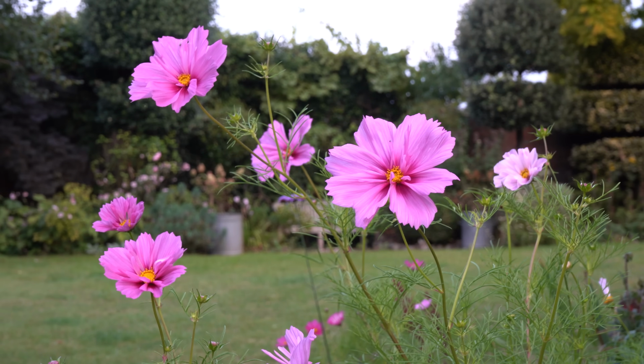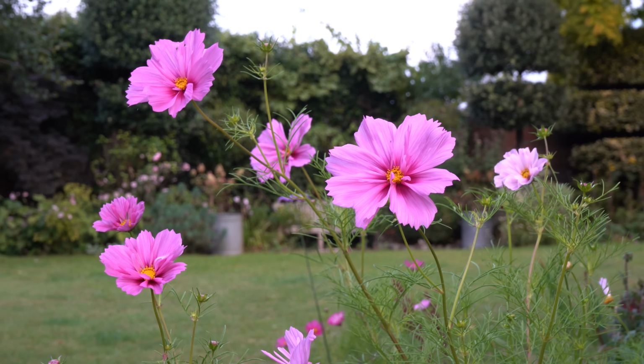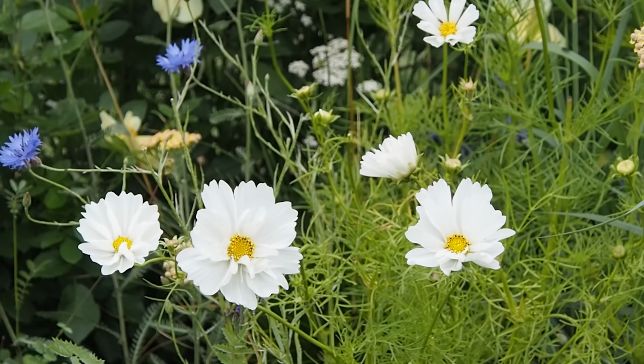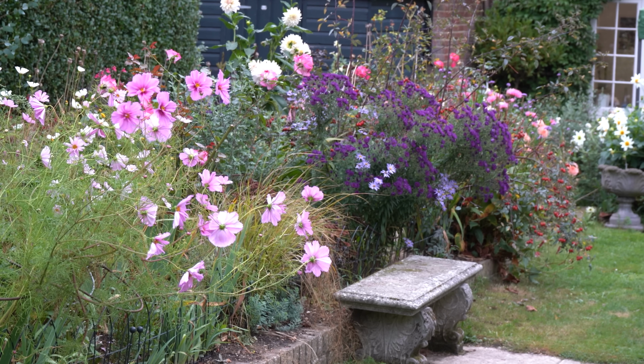And of course, you have to think about cosmos. Cosmos is a lovely simple flower, and there are now some lovely new varieties. There's lemon cosmos, there's frilly cosmoses. Cosmos are very easy to grow from seed. They're very unfussy. They do like a sunny spot, or at least one with partial sun. And they're just so pretty, and if you keep deadheading them, they will go on and on and on until the first frosts.